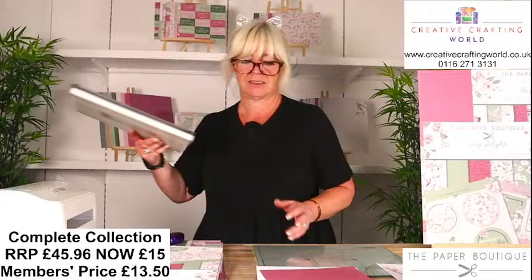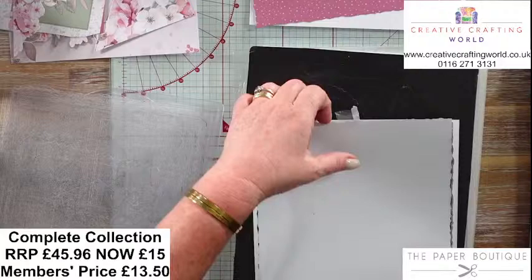And don't forget, all the cards that I make in all of my demos, be it here or on Create and Craft, I am more than happy if you want to take those cards as a little bit of inspiration and lift the design. That's not a problem.